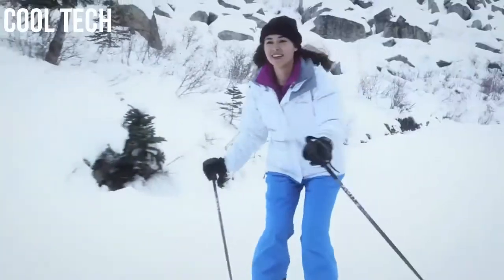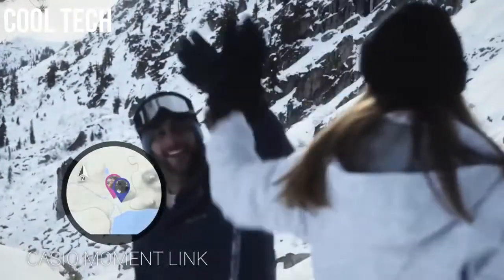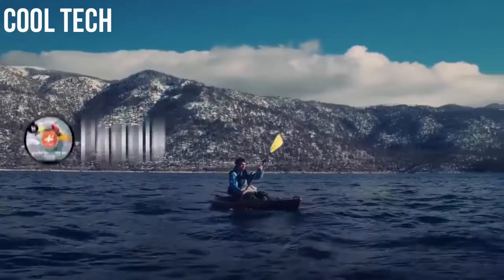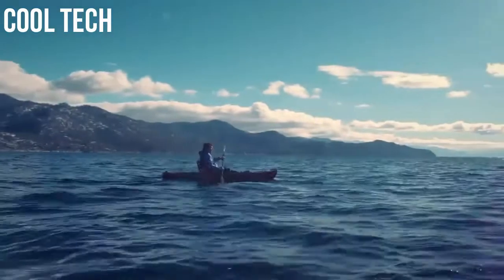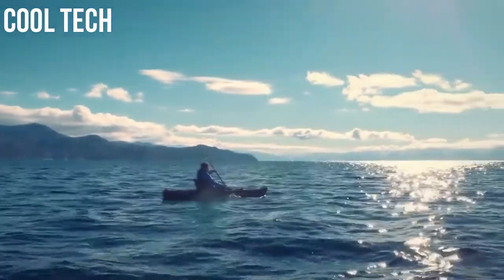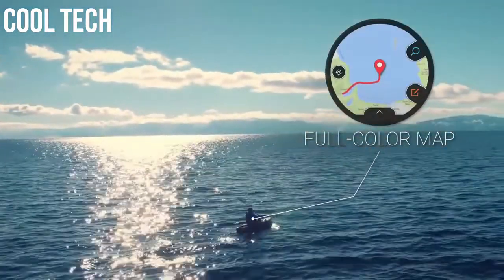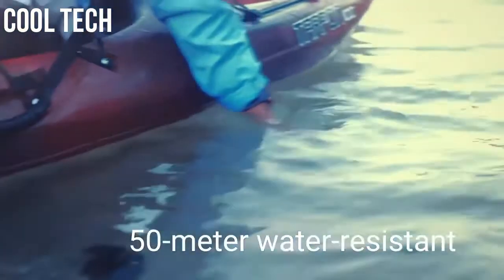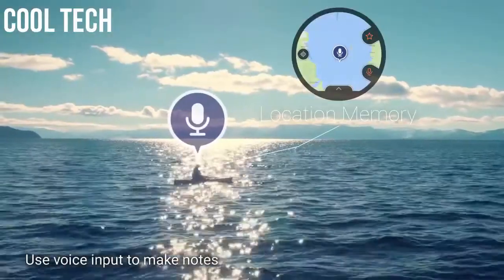Quartz movement. This diameter is 55 millimeters. Best smartwatch you can wear in a survival situation. Water resistance 50 meters.